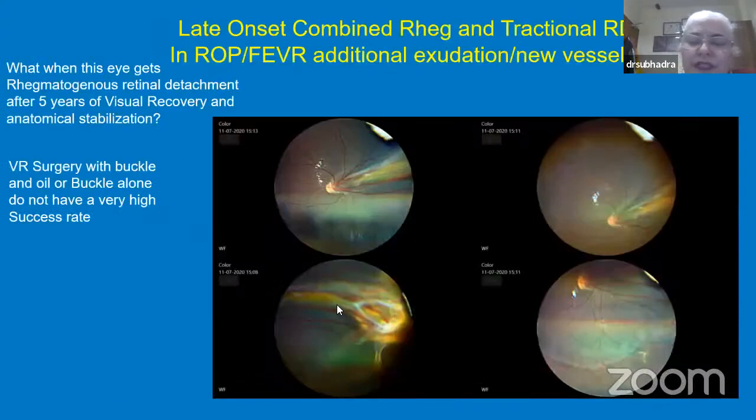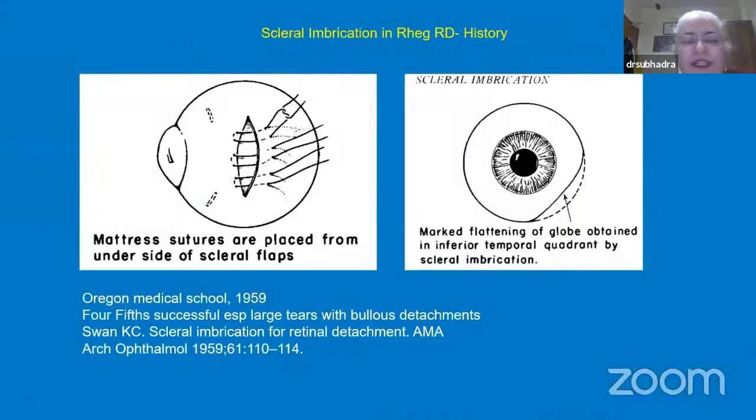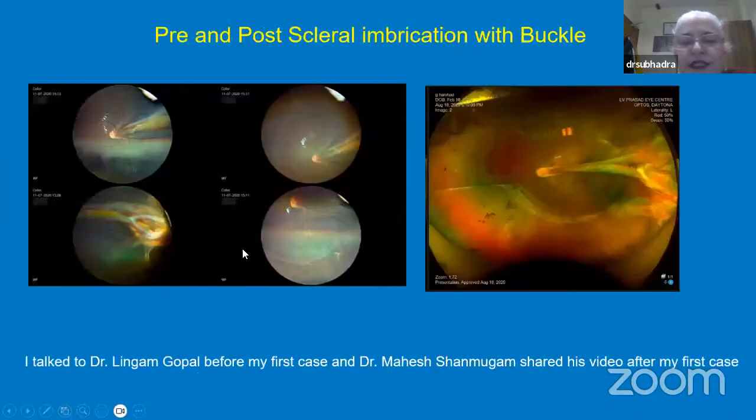So in addition to this, after some years, these patients can develop a very bad detachment with rhegmatogenous, exudative, and tractional component. And these are very complicated diseases where buckle alone or vitrectomy doesn't have very good outcomes. So we've been doing scleral imbrication. I think in last Pan Ophthalmologica, I have presented that. So I'm not presenting that today. But this is how the scleral imbrication is done. We make the flaps and then we put a buckle. And you can see here that a complicated detachment like this can be treated by a single surgery.